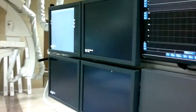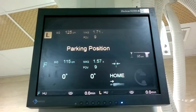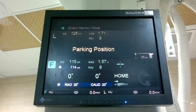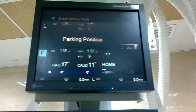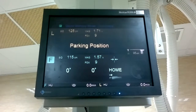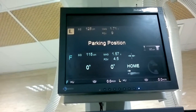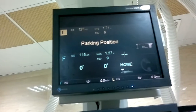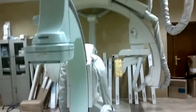We have four monitors, two for frontal and two for lateral, and this is the information display, which indicates the height of table and positioning of C-arms. The yellow one is for lateral and the green one is for frontal C-arm.